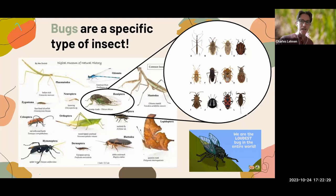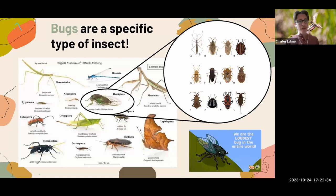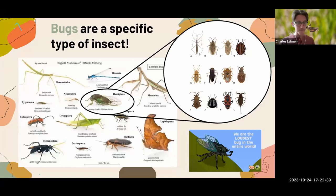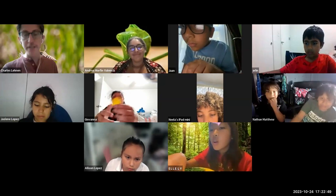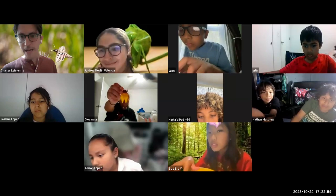Bugs are a specific type of insect. It's a special group. Unlike many other insects, they don't make pupae when they develop, which is something we're going to learn about on Thursday. They have two pairs of wings, but the wings make an X shape. That's the easiest way to figure out if something's a bug. You see these X's? Giovanna, will you hold up your cicada and show us the X in the back? Yep, perfect. You see that X shape on the back of Giovanna's cicada? That means she has a bug.